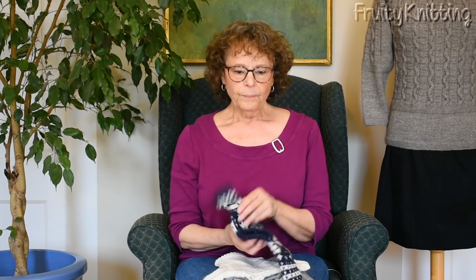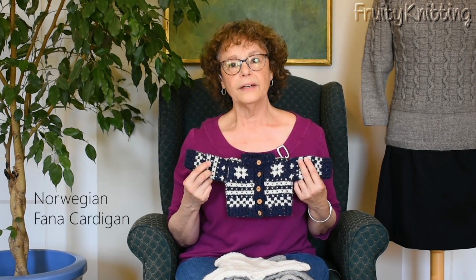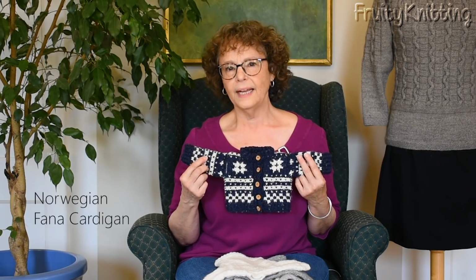So can you just show us some of those little sweaters and say something about each of their traditions and then talk about their unique construction? Sure. So the Norwegian fauna cardigan developed in the Bergen area of Norway around the 1850s.